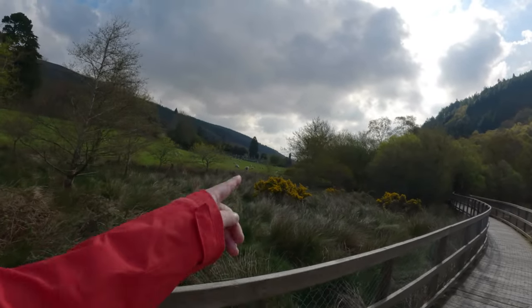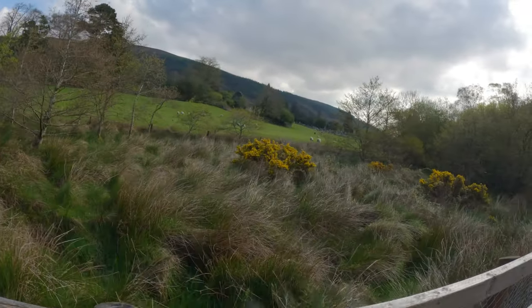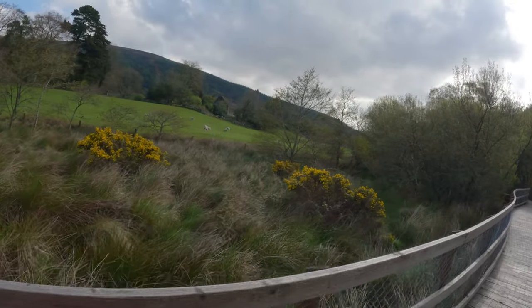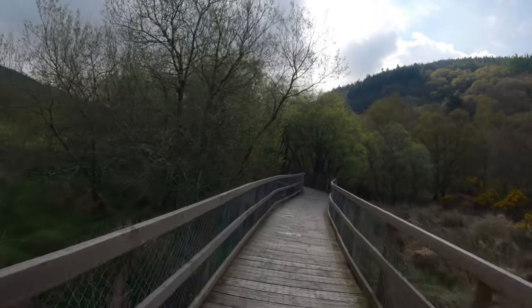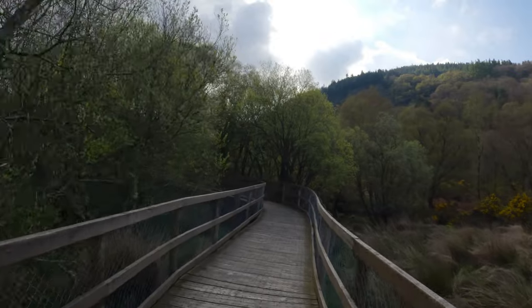And there you see the chapel there on the left with the sheep. They're up and moving now. Remember before, when we started, they were all lying down. So they had their morning siesta. Now they're starting to eat their breakfast. Or is it lunchtime?